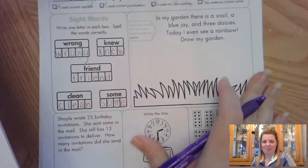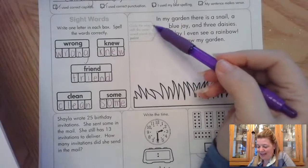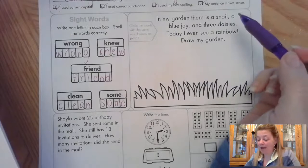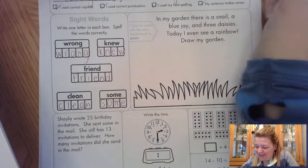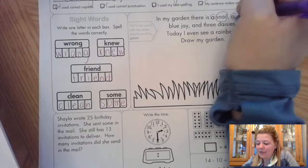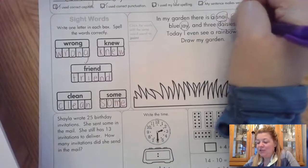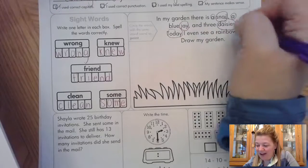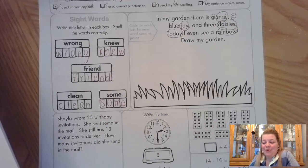Now, on this next part, I love these. Circle the words with the same vowel sound as paint. So the same vowel sound. In my garden, there is a snail. Well, this has that. Snail. A blue jay and 3 daisies. Today, I even see a rainbow. Draw my garden. Oh, that's exciting.